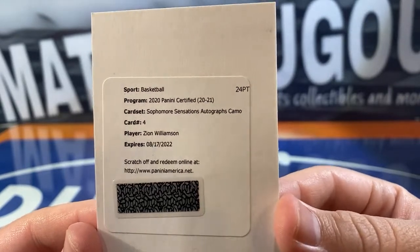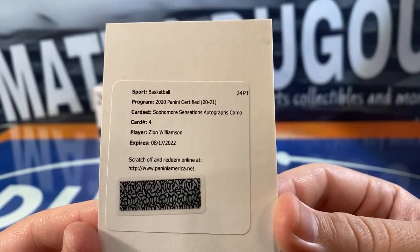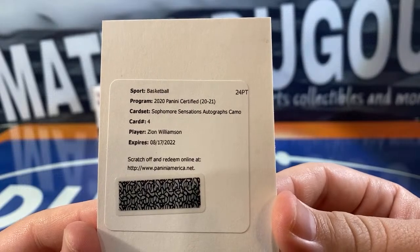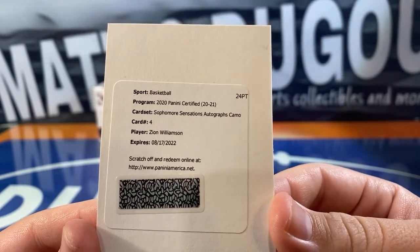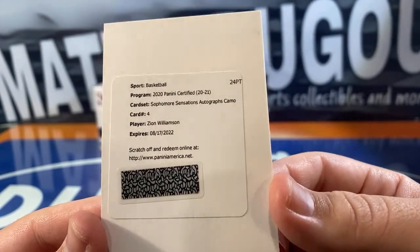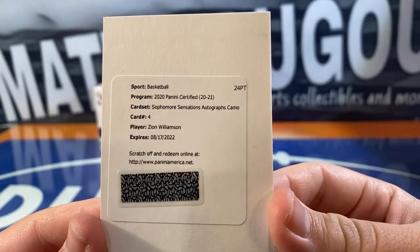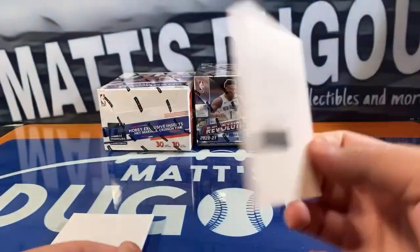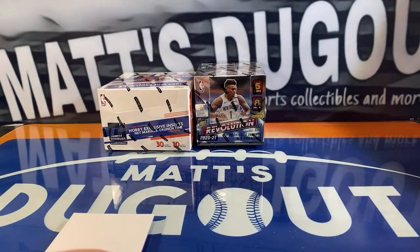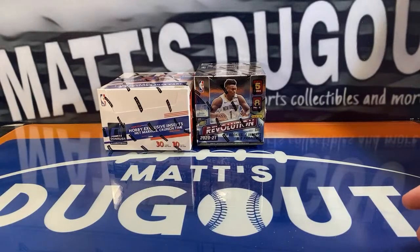Huge, huge card. Sophomore Sensations autograph card number 4. Camo of Zion Williamson. Sick hit. Sick, sick hit. Wow. Incredible. Nice, man. Congrats on that. That's awesome. Alrighty. Damn.